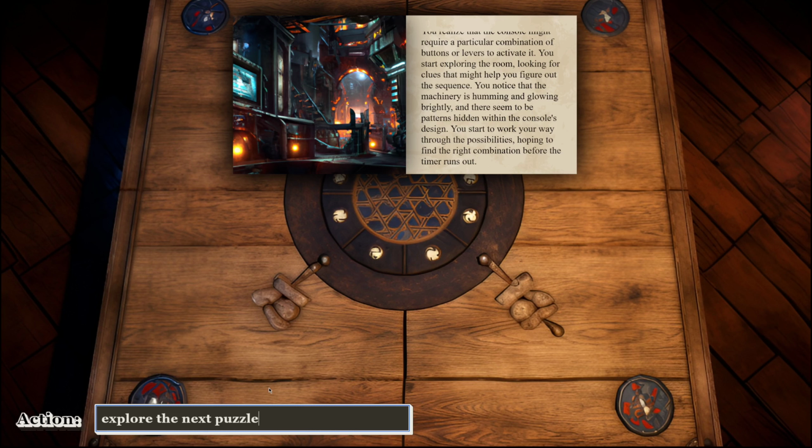You realize that the console might require a particular combination of buttons or levers to activate it. You start exploring the room, looking for clues that might help you figure out the sequence. You notice that the machinery is humming and glowing brightly, and there seem to be patterns hidden within the console's design. You start to work your way through the possibilities, hoping to find the right combination before the timer runs out.